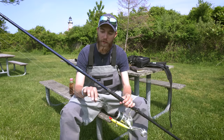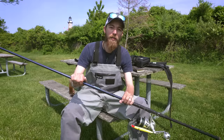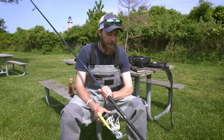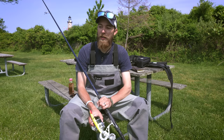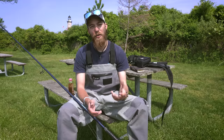30-pound braid, 40-pound mono leader, and then we were fishing the 10-foot St. Croix Siege, which is the 1 to 4 ounce, and it did good. I was able to pull those fish. I'm glad I had my 10-foot as opposed to the 9-foot. I feel like the 9-foot is a little bit softer in feel, and I don't know if I would have been able to pull up the giant bluefish.